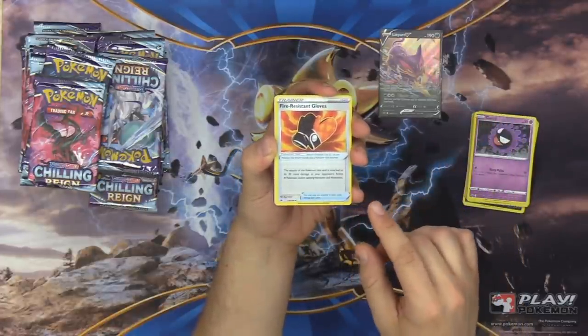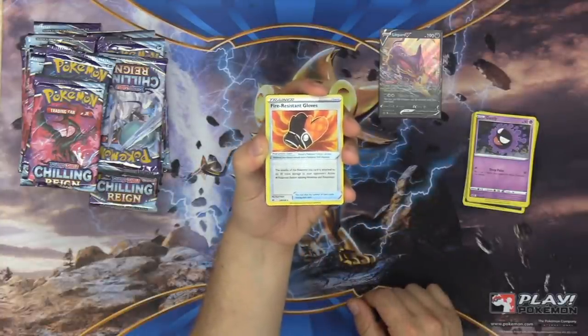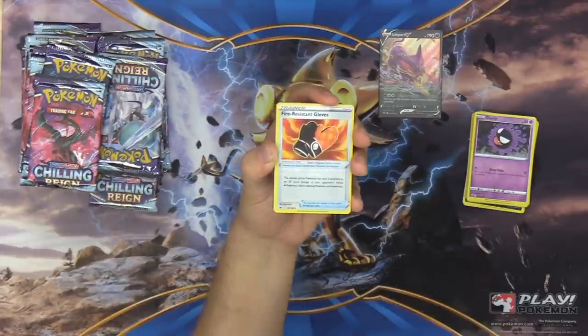Beautiful Shuppet. We got fire resistant gloves. All right, fire resistant gloves is a new Pokemon tool card.